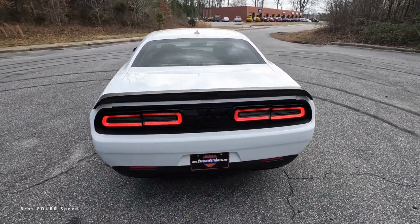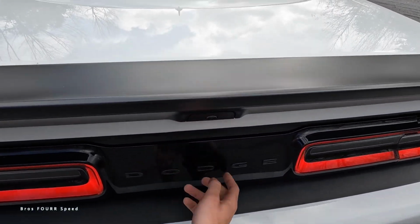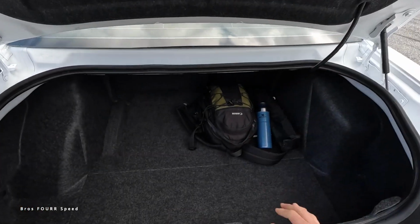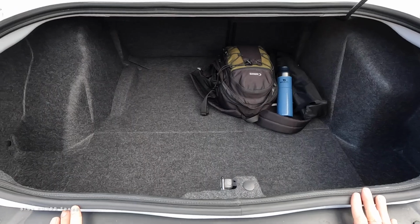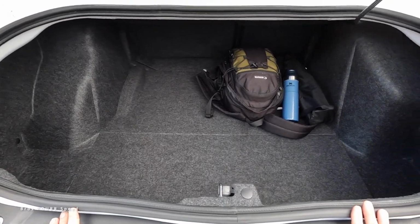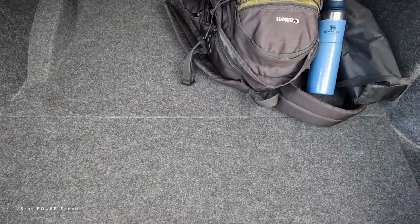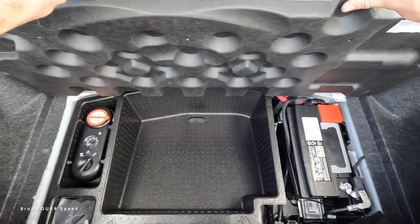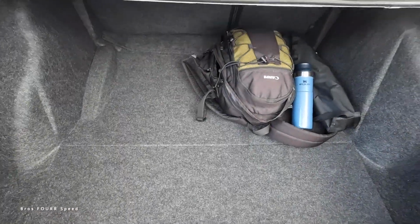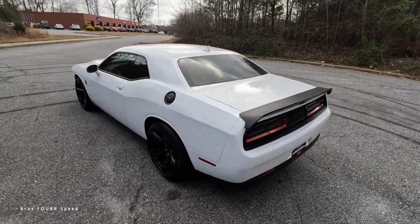I can use the button like I just did on the key fob, or use the hidden button that's up underneath here. And for the size of this vehicle, you're really not sacrificing anything to have a two-doored vehicle. You have plenty of trunk space. You can even fold down the back seats for even more storage. And you have a little bit underneath the floor. There's access to the battery and tire inflator kit. You have a decent amount of space if you still want a two-doored vehicle.